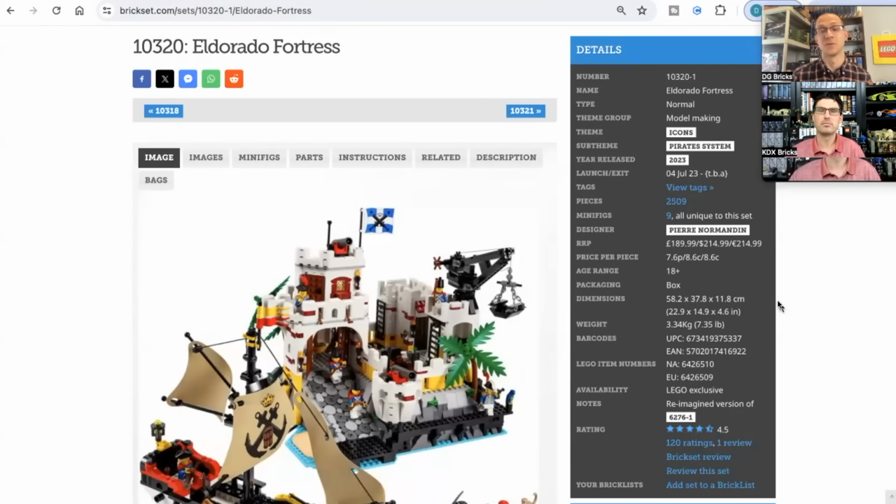Next on our list here of the most popular sets, we have 10320 Eldorado Fortress, launched here July 4th of 23. If it retires at the end of 24, let's do a little math. That's an 18-month shelf life, which is very short for a set of this price point. I think this set is going to do amazingly. I'm very high on it.